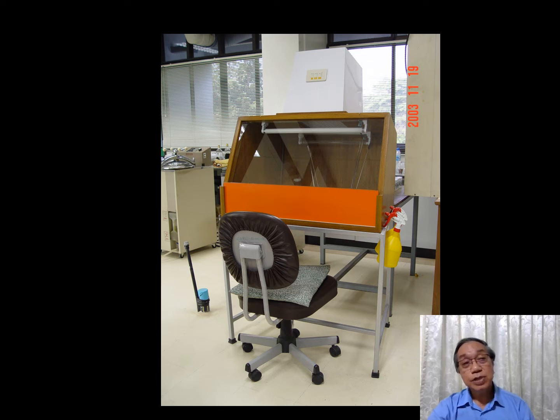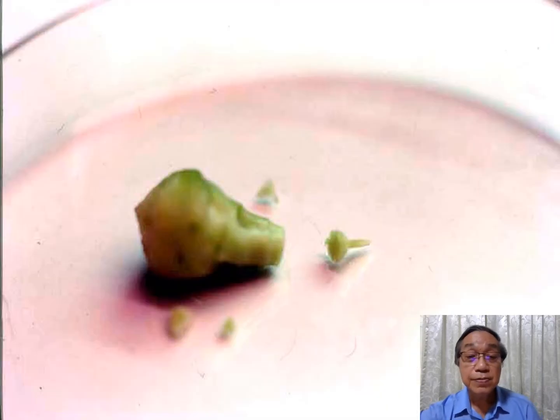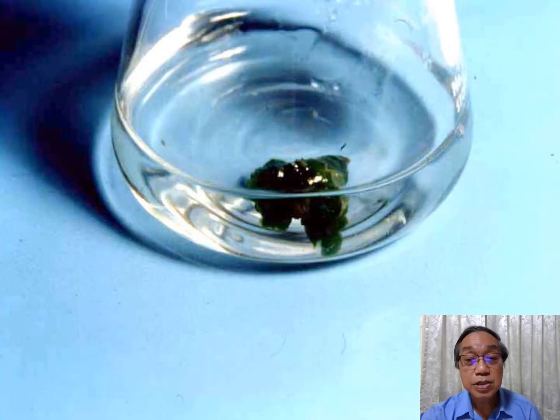Like this wooden laminar airflow cabinet, which is very cheap compared to the imported one. And also a shaker, we can make it with 3 stories. This one is quite cheap, made in Thailand. And this one is a dendrobium young shoot. It has one apical bud and 3 lateral buds. We use this for tissue culture and put it in a suitable medium, mainly Vacin and Went or MS medium.